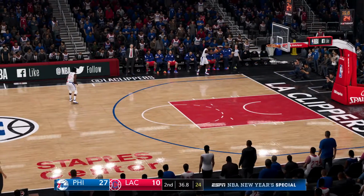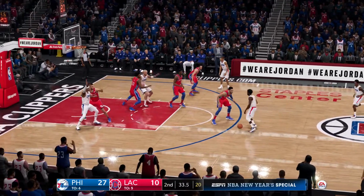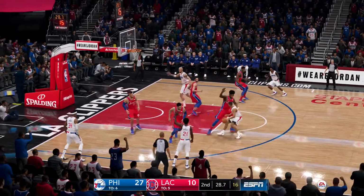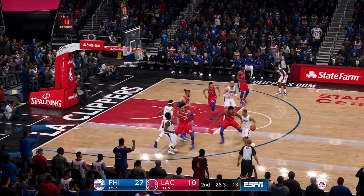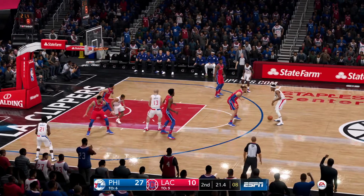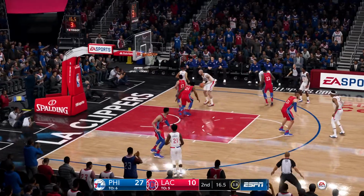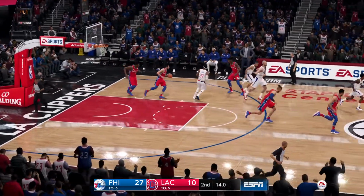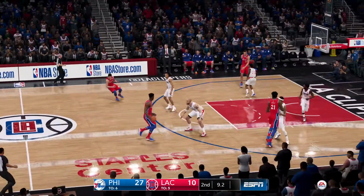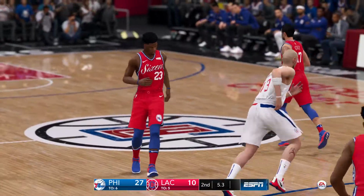Both teams tweaking their lineups. Here come some changes. Beverly to Bradley. To Tobias Harris. To Bradley. Knocked loose. Taken by the Sixers. Butler buries it on the catch and shoot.